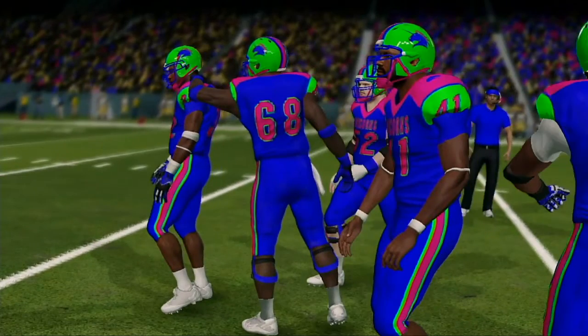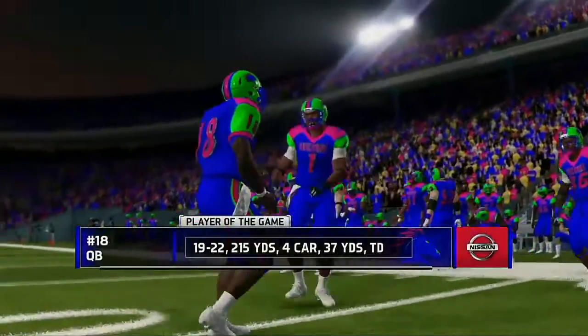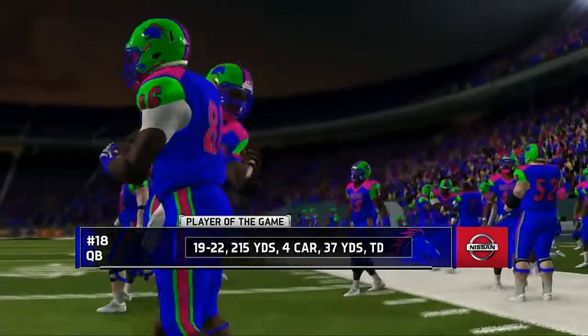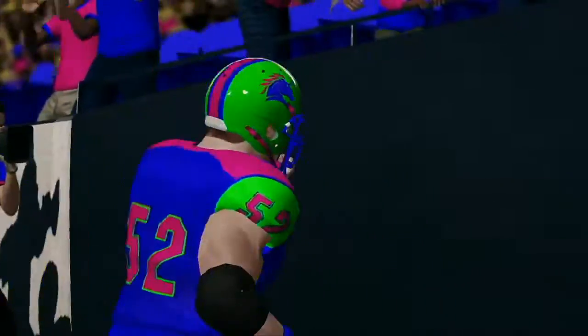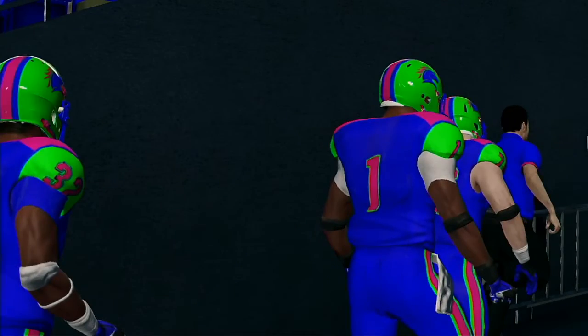That's the end of the ball game, and our final score of this one, 27-10. That does it for this edition of NCAA Football 14. For Kirk Herbstreit, I'm Brad Nessler saying so long.